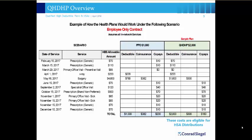If I compare that with the sample qualified high deductible plan, the first $2,000 worth of services would all go towards the deductible. So you can see those prescription drugs, the first two things in the year from February and March, would be the full cost of those prescriptions, $70 and $110. The March 29th preventive visit would still remain $0 for the member because it was preventive. The x-ray and the surgery would go towards the deductible, and once we get to the surgery, the deductible is hit.